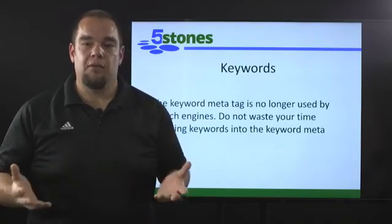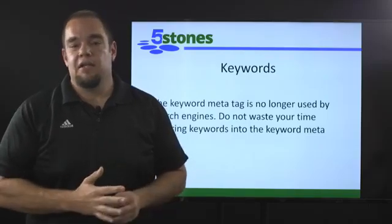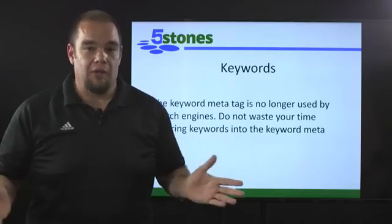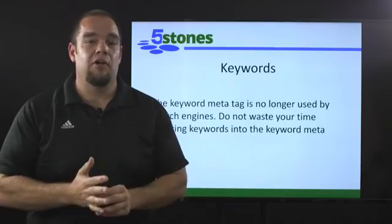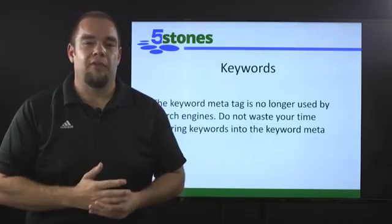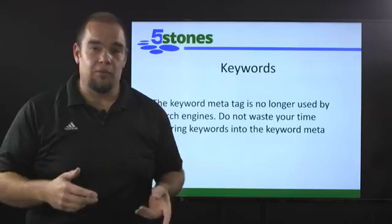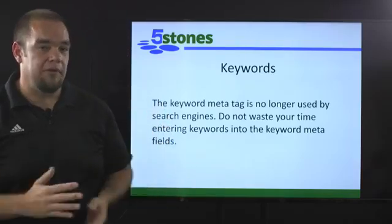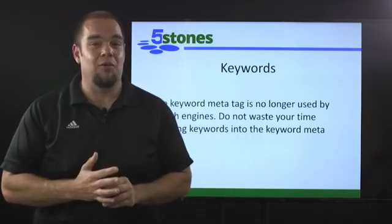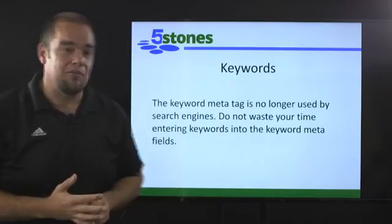So the keyword meta tag that's in the back end of your website and your CMS, you're not going to want to use that. If you've got keywords in there, take them out. They're doing no good, and there is some suspicion. I've heard from some of the thought leaders in the industry that having those keywords in there could actually hurt you. I've not seen anything factual on that yet, but definitely don't waste your time putting those keywords into the keyword metadata place in the back end of your content management system.